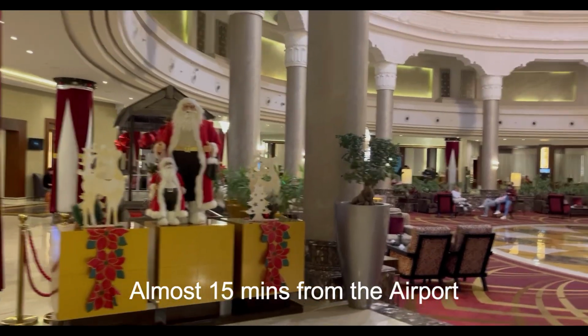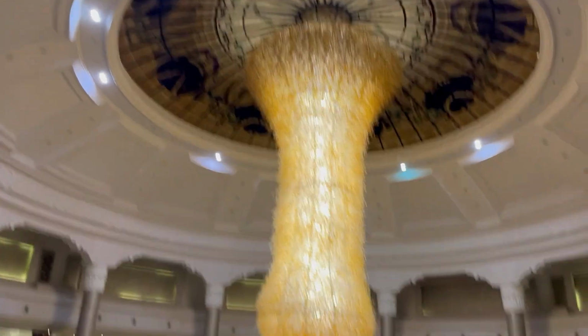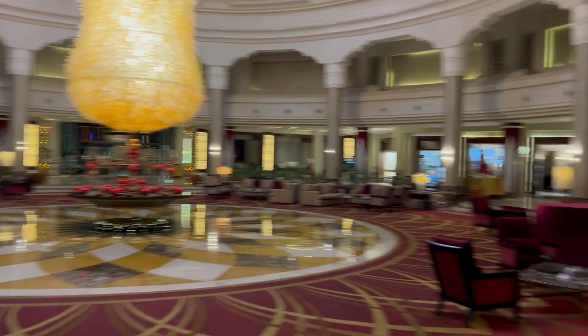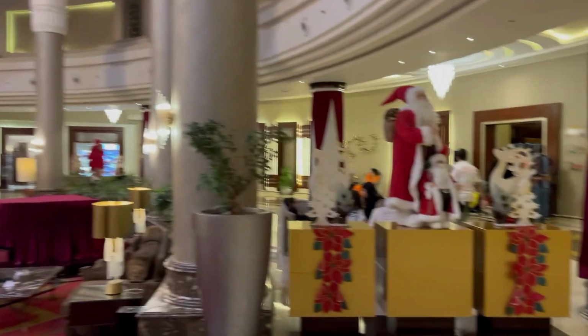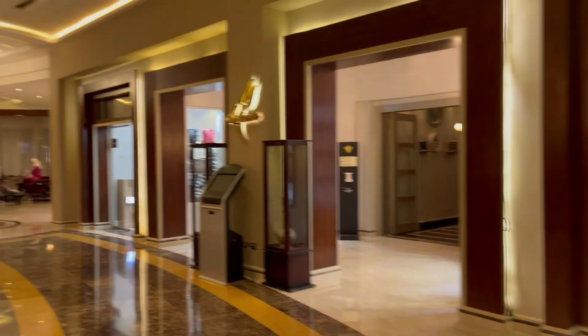This is the reception area of the Rixos resort. And I don't know why, somehow this central piece in the reception reminds me of the Atlantis Dubai reception. If you feel the same, then let me know in the comment section also. There are a few shops as well, and what you can buy from there I will tell you later in the video.